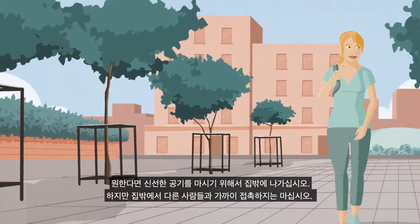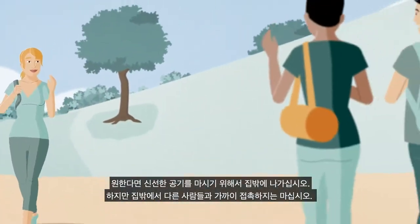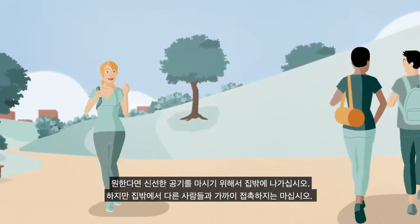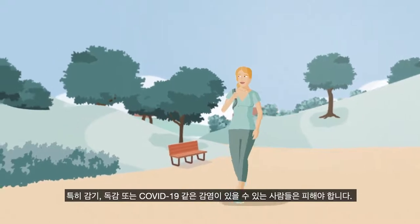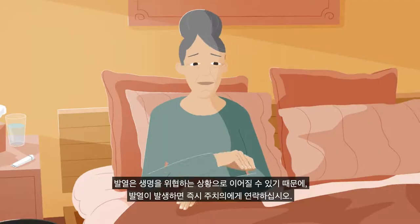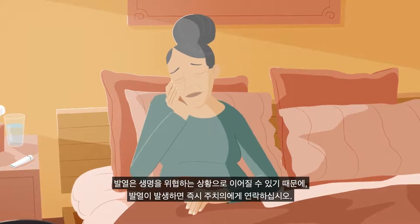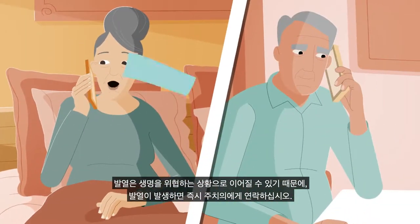You should go outside for fresh air if you feel up to it, but try to avoid close contact with other people outside your house, especially those that may have an infection, such as a cold, the flu, or COVID-19. A fever can quickly lead to a life-threatening situation, so call your doctor immediately if you develop a fever.